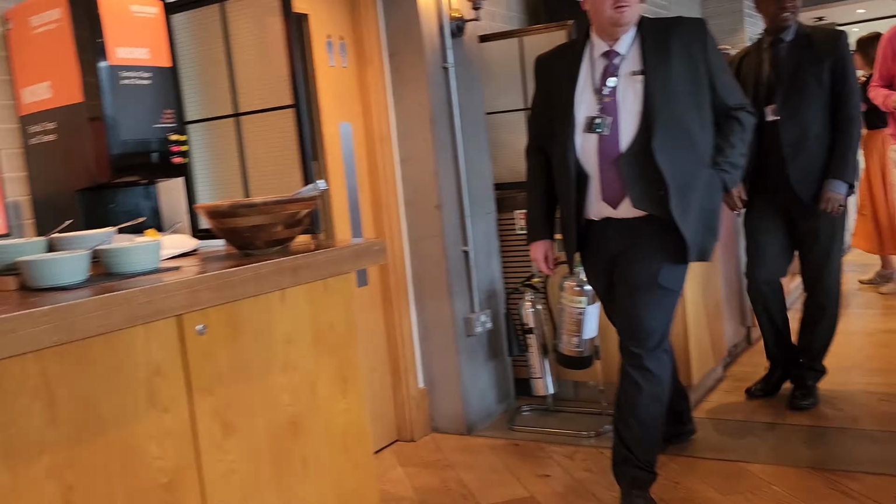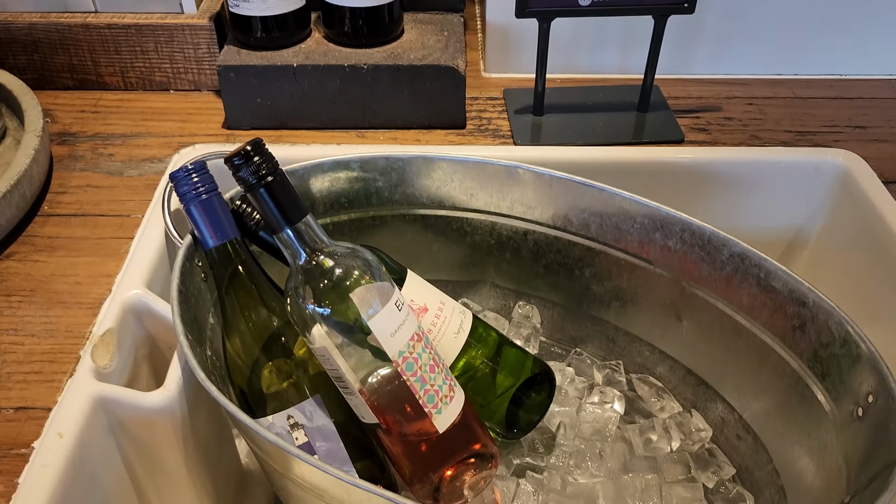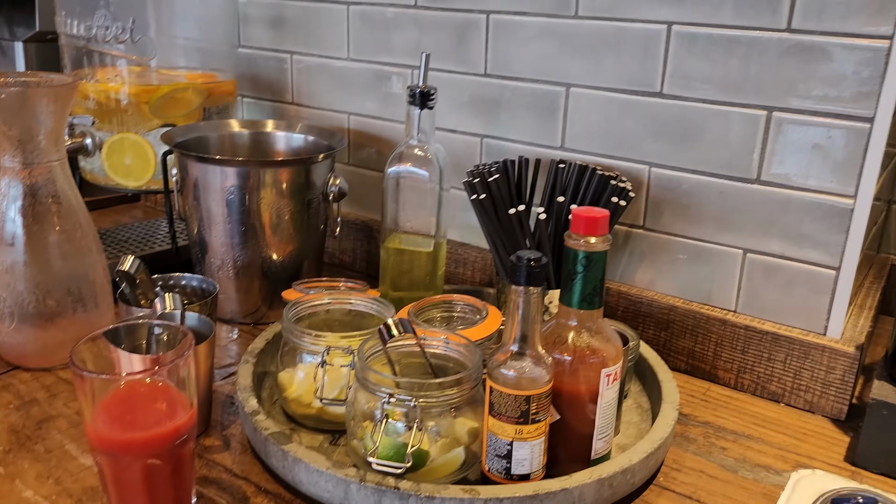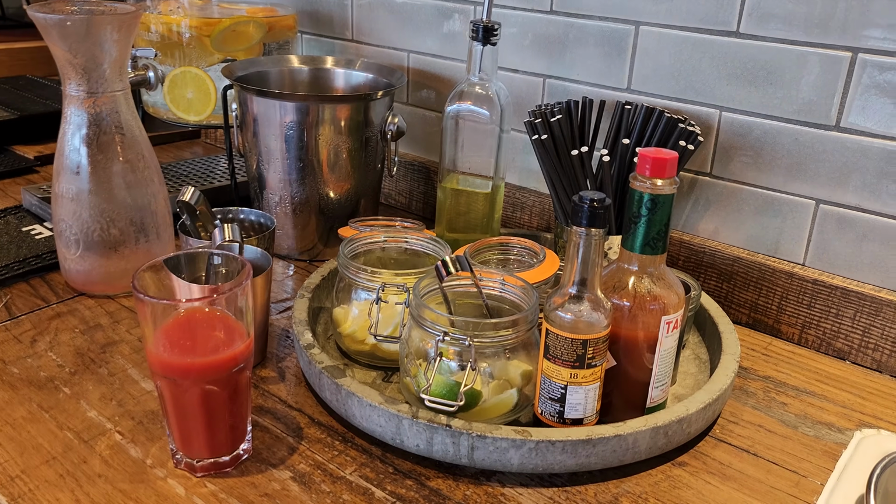But for a more sophisticated vibe, there are 4 bottles of white wine and a rosé. There are 2 different types of red as well on the shelf above the white. Beers on 2 beer taps beside the wine, with Amstel Lager and Inch's cider.